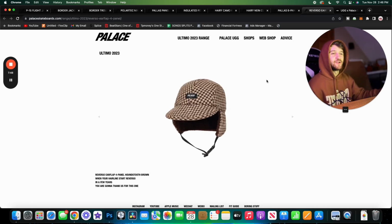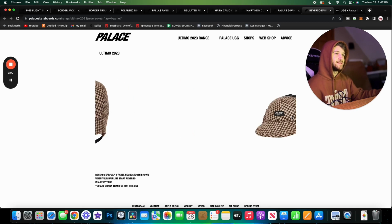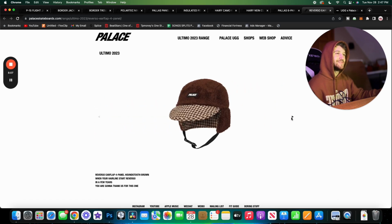Here we have the reverse out ear flap. So this is cool. I really like this houndstooth. I think it's beautiful. It's a 4-panel hat, which is interesting. Usually it's like a 6 or a 5-panel. So seeing a 4-panel hat is kind of funny. The ears do flip up as well. You get that nice little cozy look going.